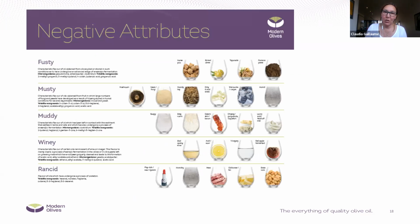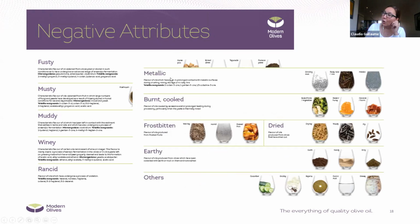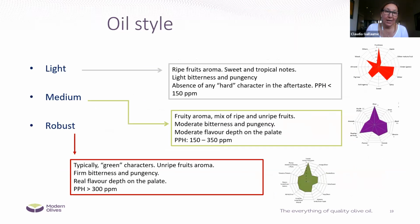There are a lot of negative attributes that also can be identified in different ways. Sometimes they remind us of mushrooms, really humid, sometimes even bacon skin, or tapenade. All these types of things are chemical changes that are happening to the oil due to fermentation of the fruit. That is not okay, because that means that the oil has not been made from very healthy fruit. Sometimes it could also be damage from frost, which, even when it's not an offensive defect, still cannot be called extra virgin olive oil. And just to finish, then I'll pass to Emma.